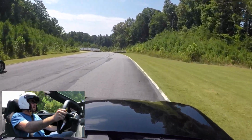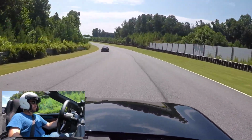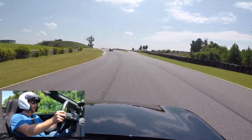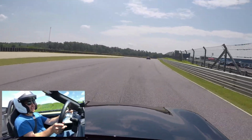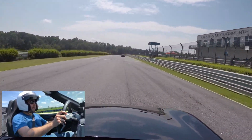Go. Now let's see if we can catch him. Stay with him. Well, you're not going to stay with him if you shift into 6th, Matt, you dumbass. Alright, that's fine. Let's see what happens here. 90 miles an hour through this turn. It's a pucker turn, man. That makes your butt pucker.